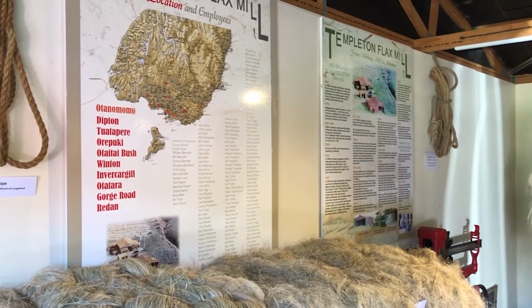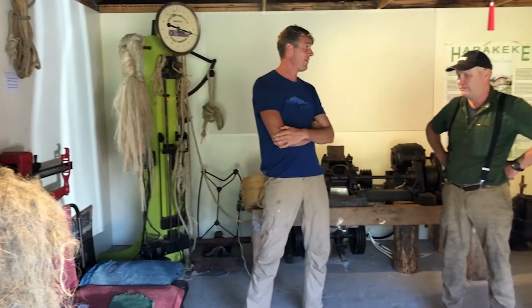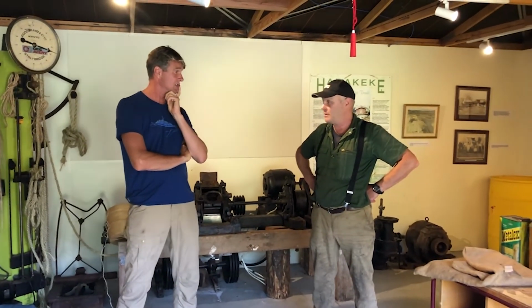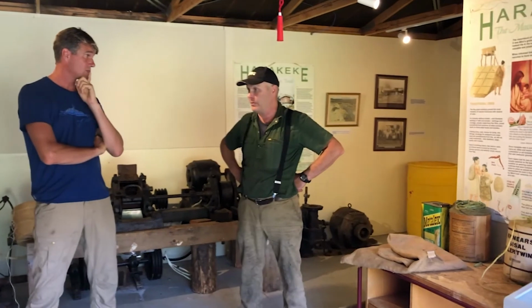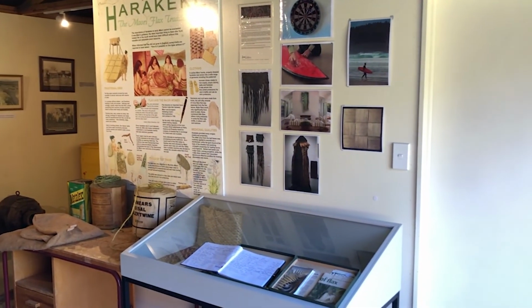We are in the south of New Zealand, just outside Riverton, to learn more about the history of flax. At the Flax Mill Turned Museum, Vaughan Templeton tells us that his family ran a mill to extract fibers from the New Zealand flax or harakeke leaves. He shows us the harvesting work.